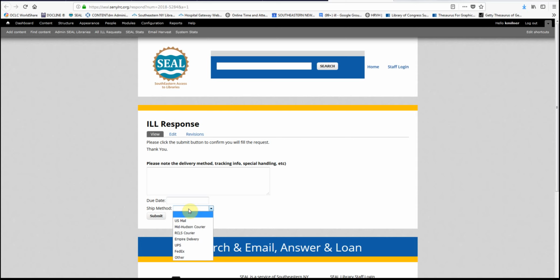Your delivery method will depend both on the library you're working at and the library you're delivering to. For example, Mid-Hudson and RCLS have courier systems that allow for delivery between the two systems. If you are unsure of the delivery method you should be using, check with a library manager at your location or contact Southeastern at ill@cindylark.org for more information.